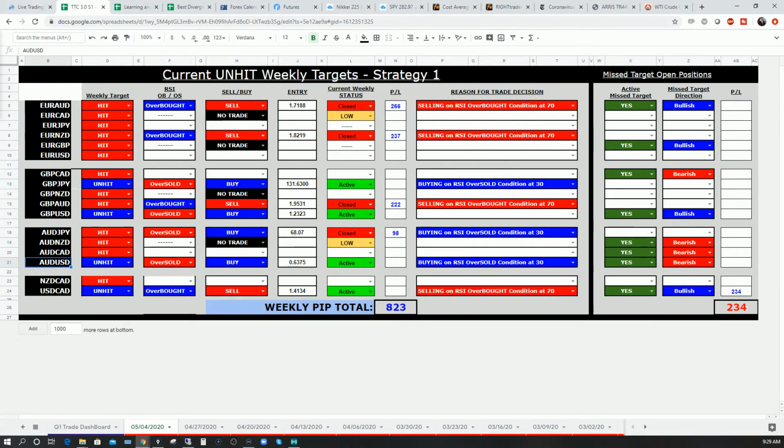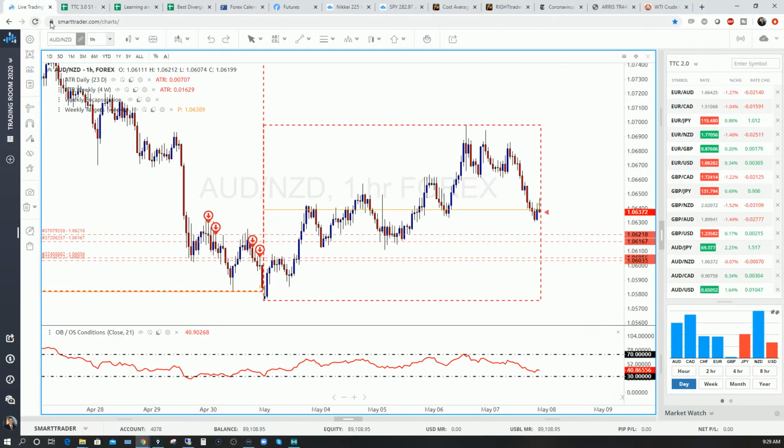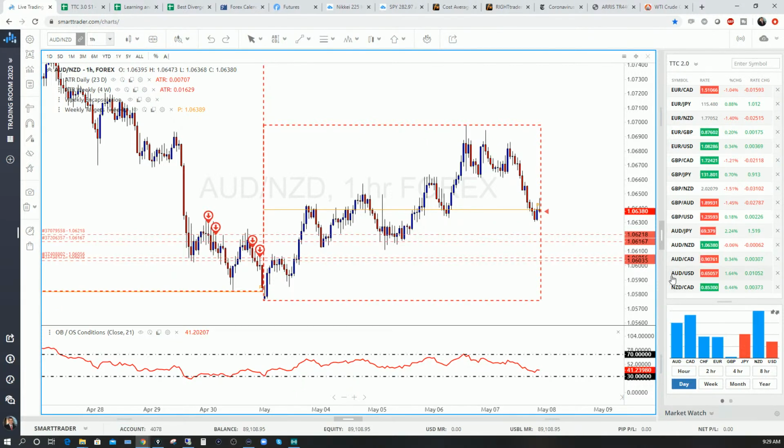And let's go to Aussie US dollar. Aussie US dollar, we were active on Aussie US dollar. And let's take a look and see how that played out this week. Aussie US dollar.